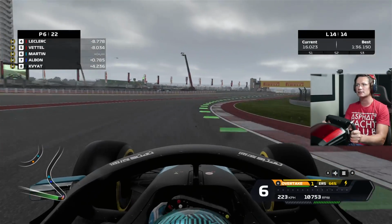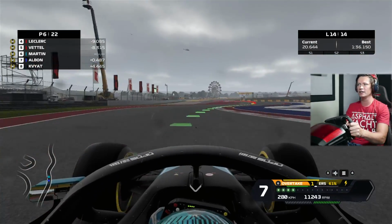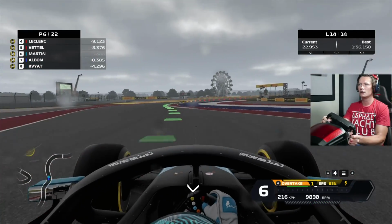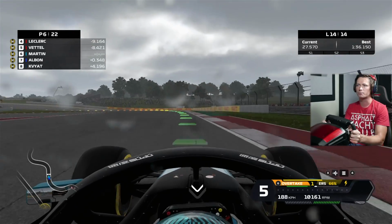A solid P6. Ooh, dude, we're even getting loose in that corner there. It's getting a little treacherous out here. I'm not gonna lie. We're gonna take this extra slow through here. I don't care. We're fine as long as we don't spin out. We're gonna be all right.